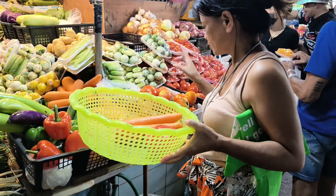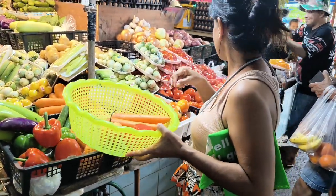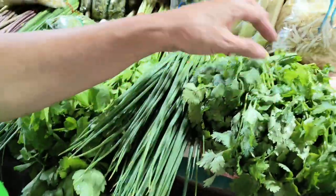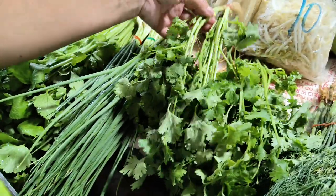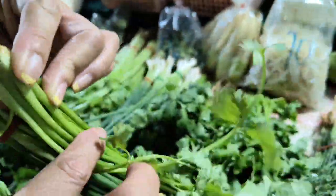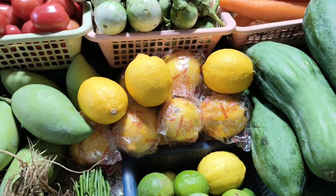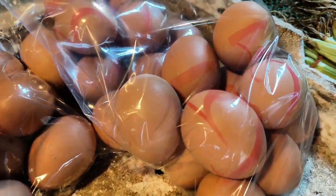Tomato. You need onion. Yeah, leeks, onion. Onions, kimbap. How about cilantro? How much? Kimbap. Okay. Cilantro. Good, good. How much your lemon? Right there, 55. Yes.